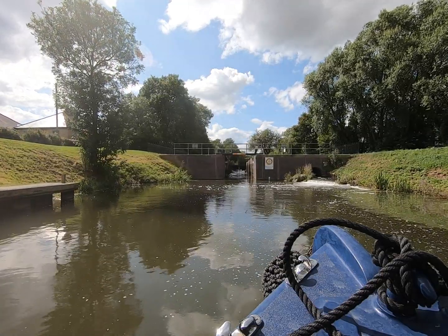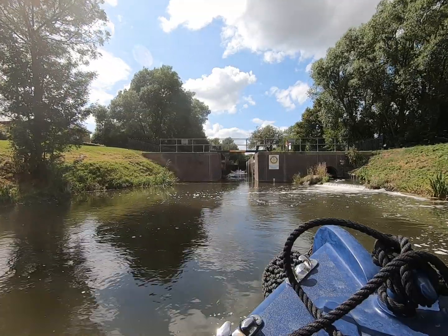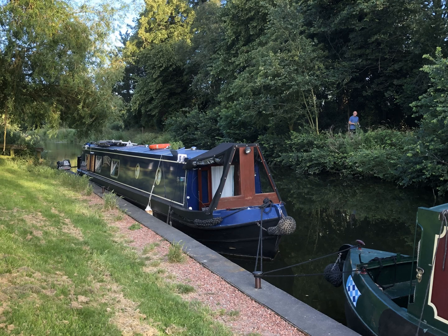After that, it was a pretty short run to the Ashline Sluice, which was our last lock of the day, because just the other side of that was the little landing stage where we planned to spend the night at Whittlesey.